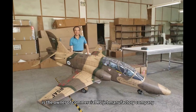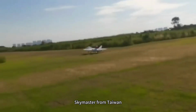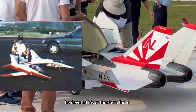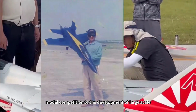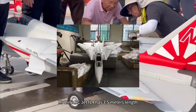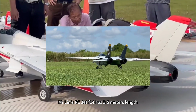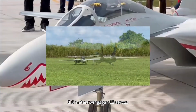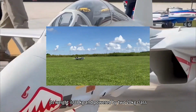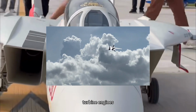Mr. Lin is the owner of commercial RC jet manufacturing company Skymaster from Taiwan. During the past 30 years, he devoted his enthusiasm for RC model competition to the development of large-scale jet airplanes. Mr. Lin's RC jet F-14 has 3.5 meters length, 3.6 meters wingspan, 13 servos. Its weight is 38 kilograms and it is powered by two 20 kilogram class turbine engines.